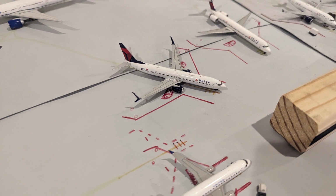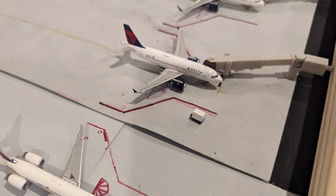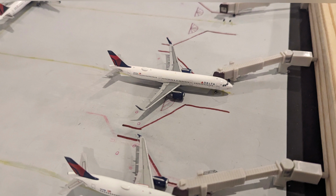Looping back around to the other side, we have this Delta 737-900ER. He's going to be making a departure out to Atlanta. And here we have this Delta MD-90. He's just arrived in from Cancun. What an astounding model. Here we have this Delta A319-100. He's just arrived in from Key West, and he'll be doing that turnaround back out there in approximately an hour's time. And over here we have this Delta Airbus A321-200. He's going to be making a departure out to Philadelphia.